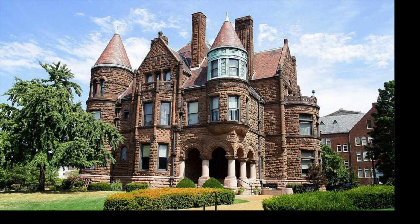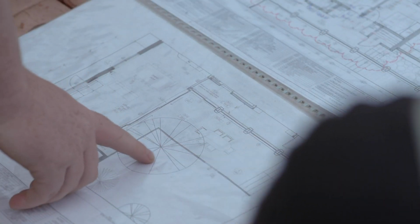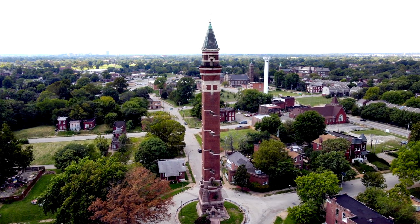Back in the late 19th century, things were made to be beautiful and functional. And that's exactly the idea behind the water towers that we'll be looking at today.